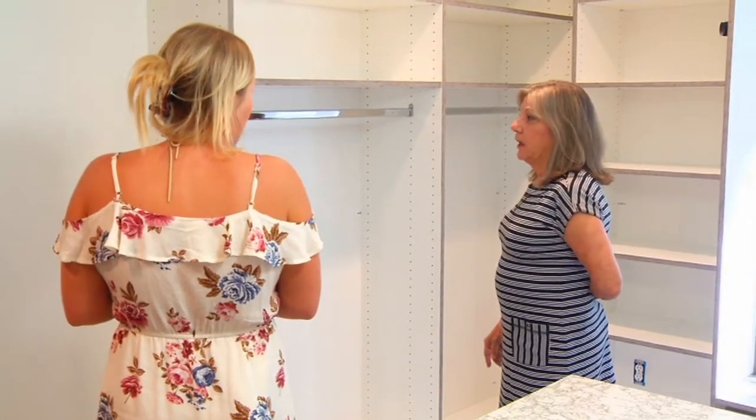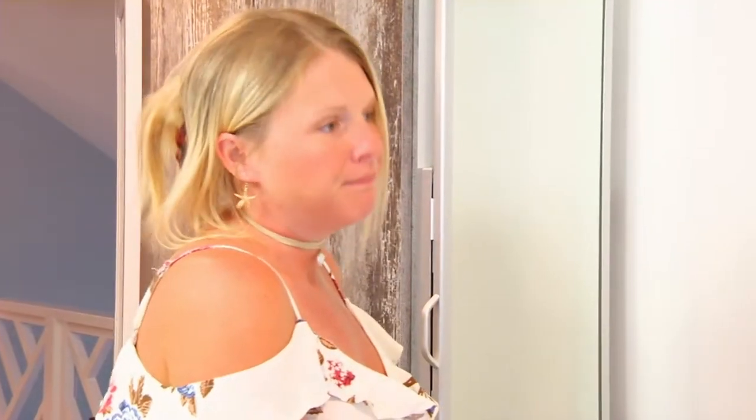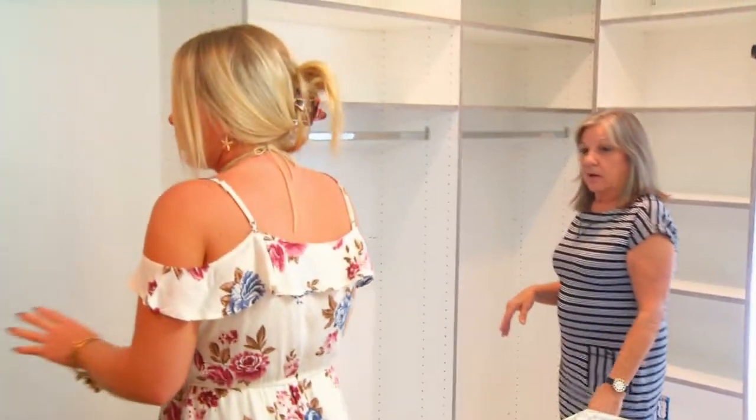If you see that you don't need this much long hang, you can always add a rod. You can put this shelf over there. It's all adjustable. I like that. These sections are the same size, so they're very versatile. Now let me ask you this question.